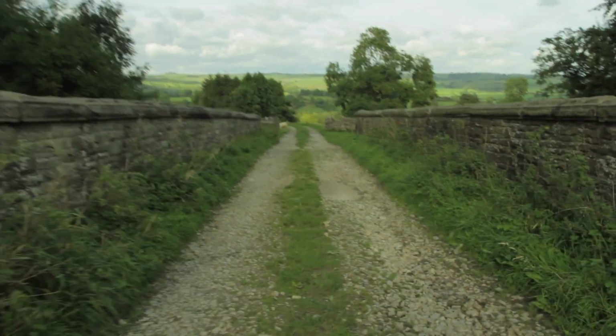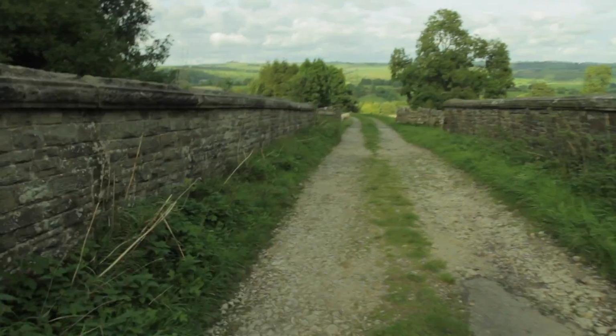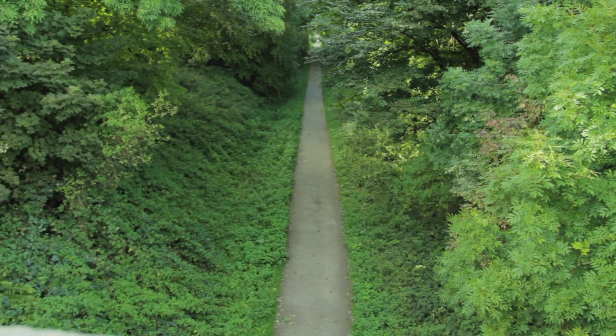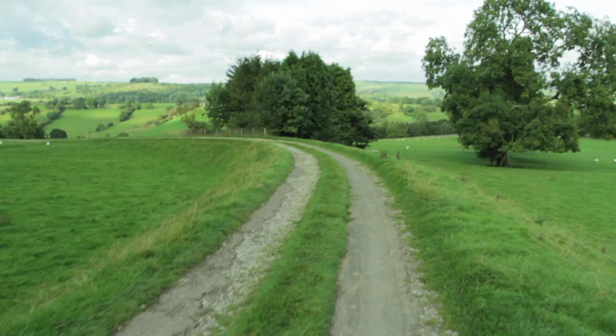I do believe we're crossing the Tissington Trail. Let's have a look if I can find somewhere where there's no nettles for me to stand in. We certainly are. The view is opening up once again.